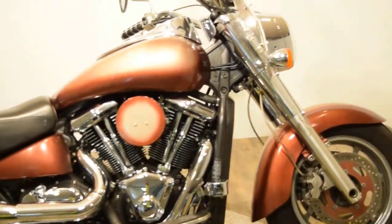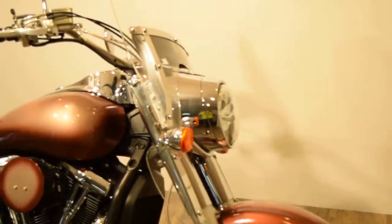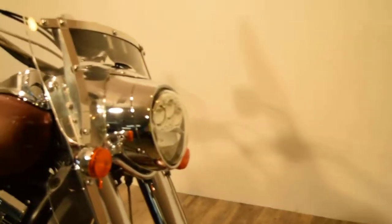You can see this bike and 300 other cruisers and sport bikes. We carry Honda, Yamaha, Suzuki, Kawasaki, Ducati, all kinds of makes and models.